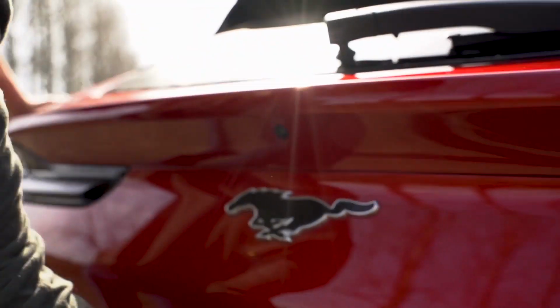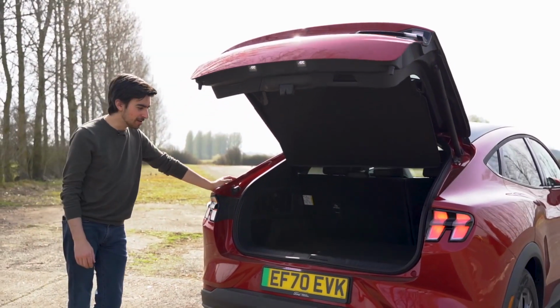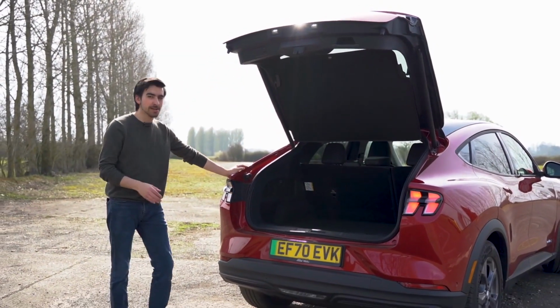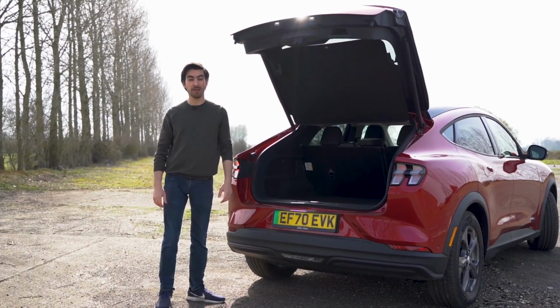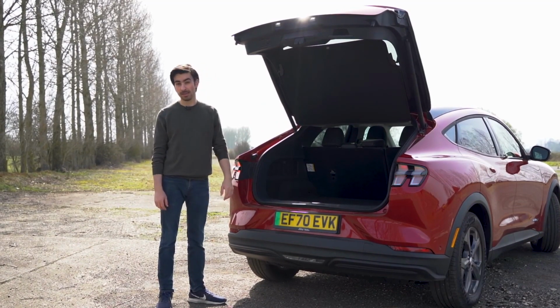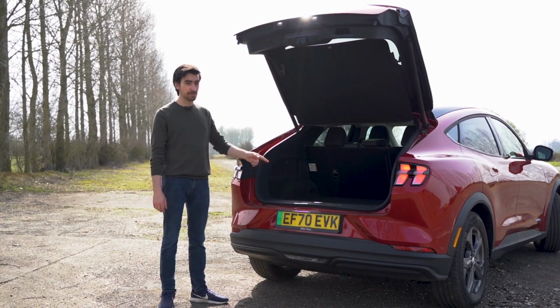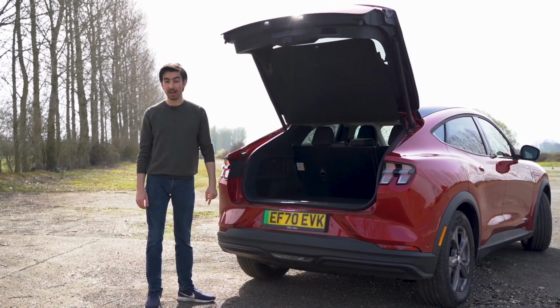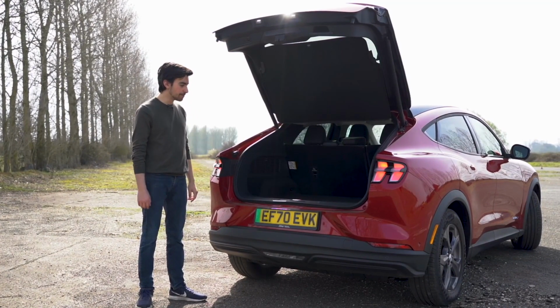In the back of the Mach-E, we've got 402 litres of storage space. Now that is smaller than some of the car's rivals. A Tesla Model Y, which isn't actually available in the UK yet, is bigger than what you get in the Mach-E, and also the Volkswagen ID.4. In fact, we've got one right here and we'll have a video up of that very soon. And when we do, I'll put a link to it in the top right-hand corner.